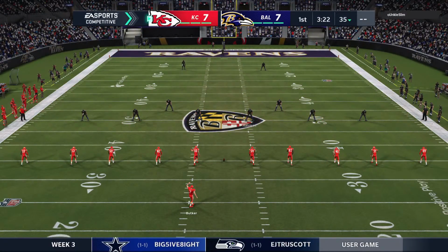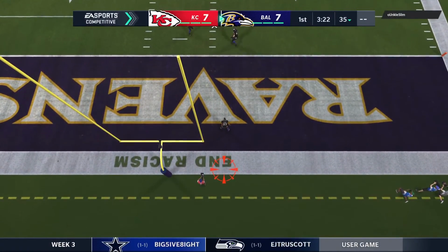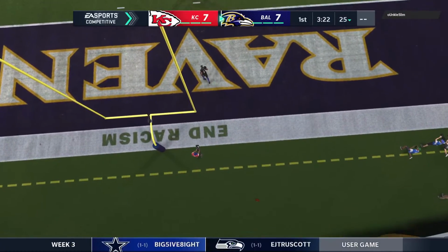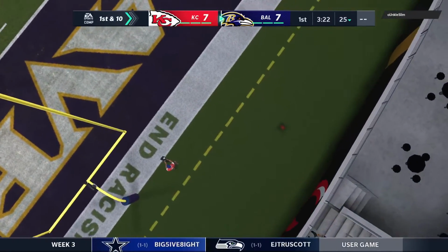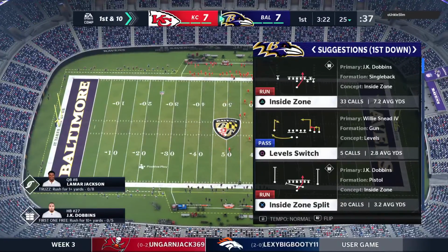Harrison Butker to kick off for Kansas City. Each team's had it. Each team has scored. 7-7 here as the kick's away. And this will not be returnable. It's out of the back of the end zone for a touchback. 25-yard line.